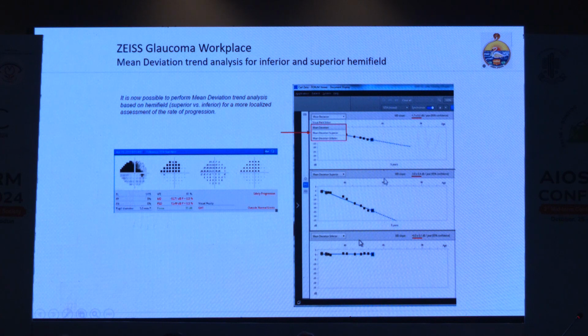Now it is possible to perform the mean deviation trend analysis based on the hemifield. The top graph shows an overall mean deviation trend analysis, whereas the middle one shows the trend analysis of mean deviation of the superior field, and the bottom graph shows the trend analysis for the inferior field. So we have a more localized assessment of the rate of progression. If you want to look at how the superior field is behaving, we can just select mean deviation superior from the drop down box.